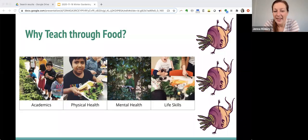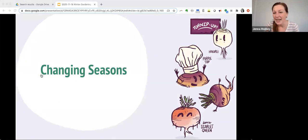And just like Kimberly said, there are so many reasons why we as teachers, as parents, as pod leaders would choose to teach through this context of food. Like Kimberly mentioned, this is a way to teach the academic content and the academic standards in a way that is engaging and sensory and hands-on for all of our children. It's also a way to encourage our children to connect with their food that leads to healthier habits. It's a way to get kids outside breathing fresh air and moving their bodies. And it's a way to teach kids life skills around being outside and growing food and cooking and preparing food as well. Now, today we're focusing specifically on the changing of seasons that we are experiencing right now.